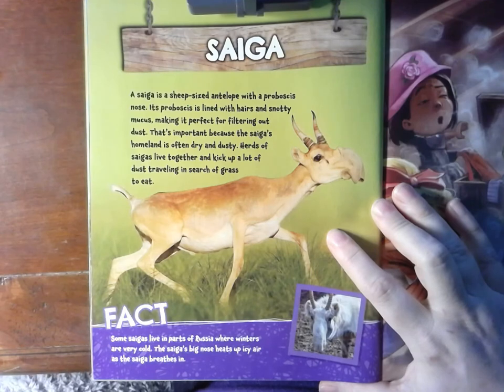Fact. Some saigas live in parts of Russia where winters are very cold. The saiga's big nose heats up the icy air as the saiga breathes in.